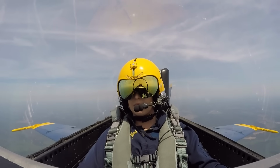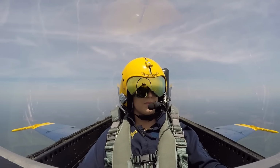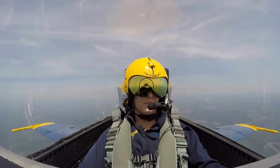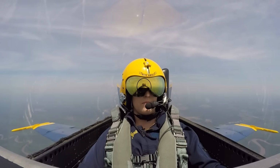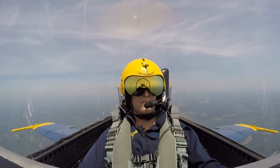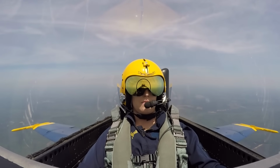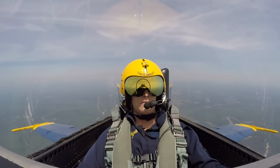So again, this is a benign maneuver. Just enjoy it and take it in. So there is 220 knots. I'm going to actually put the speed brake out to slow us down even quicker. There's 205, 200, 190, 185, 180, boards up. There's 170. 160, 156, 150, pull into the set.